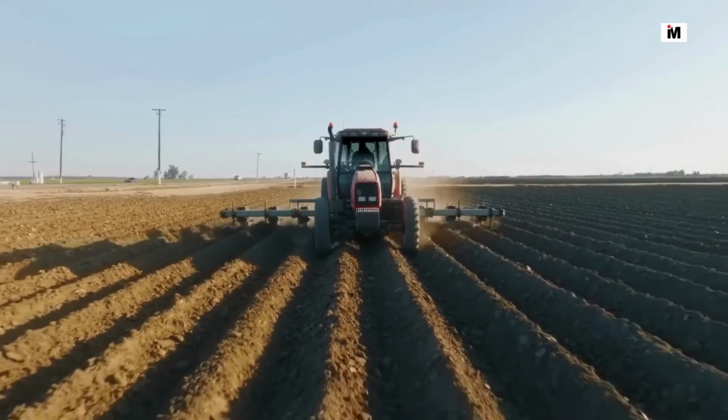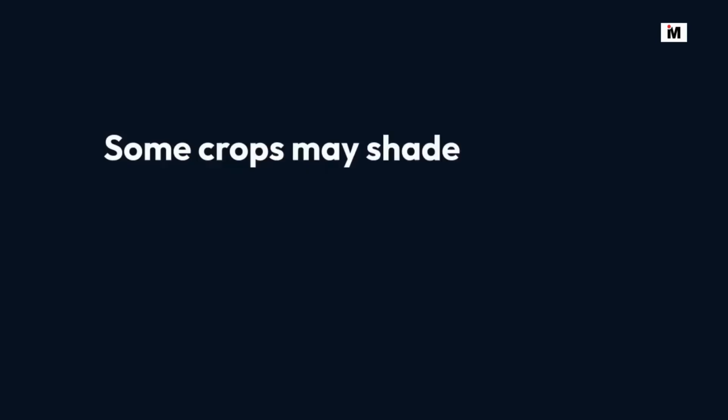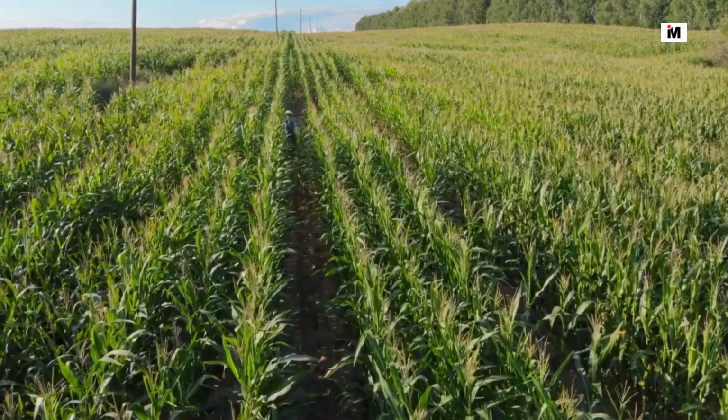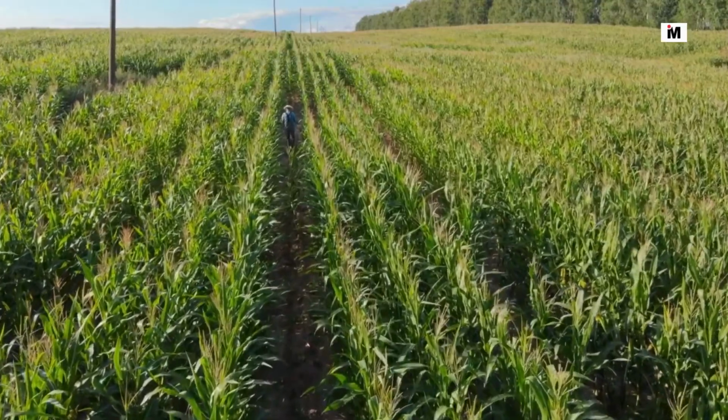Weed management. Different crops often have different growing patterns. Some crops may shade out weeds more effectively, while others may provide a natural deterrent to specific weeds. Crop rotation helps reduce weed populations, limiting the need for herbicides.